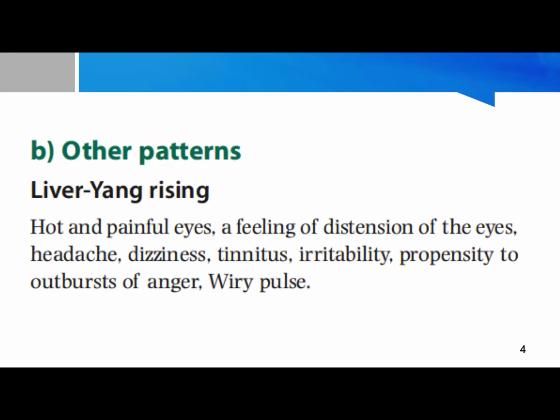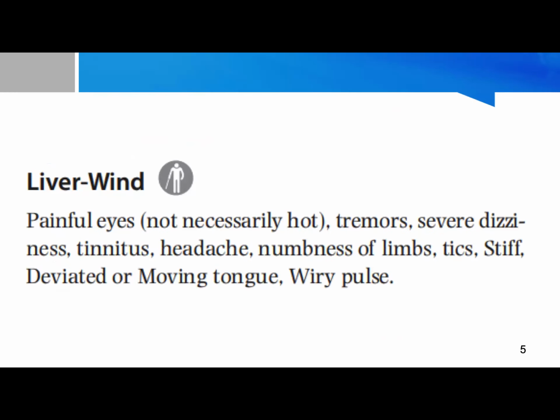Other patterns, pag liver yang rising naman: hot and painful eyes, a feeling of distension of the eyes, headache, dizziness, tinnitus, irritability, propensity to outbursts of anger, and wiry pulse. Yan po yung liver yang rising.